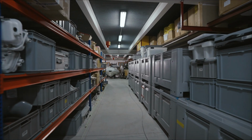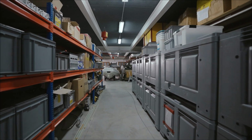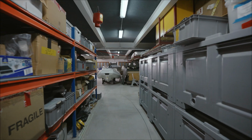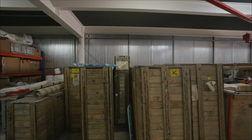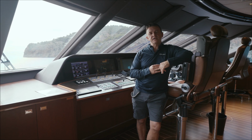We still have a complete spare set of yacht glass for the boat. So every window on the boat we have spare. We have full spare carpet for the boat. And the technical spares, we have spares for many of the components on board the boat, from the interior to the engine room. It's a really beneficial thing for a new owner to be obtaining, and it's great peace of mind to have that.